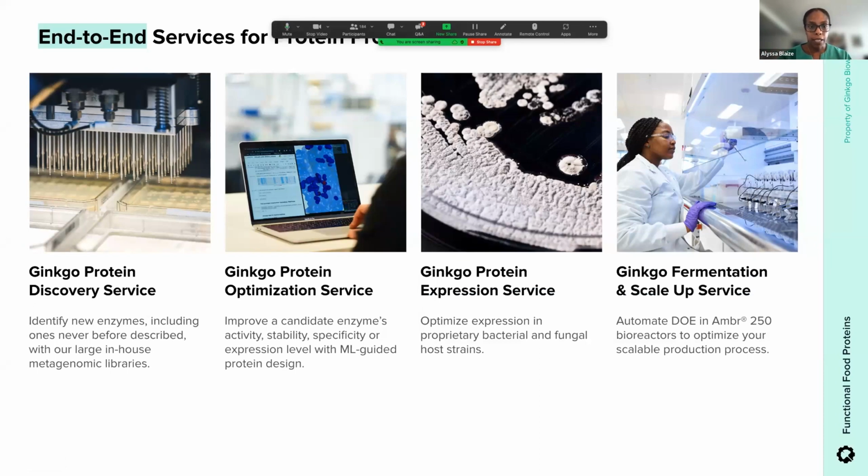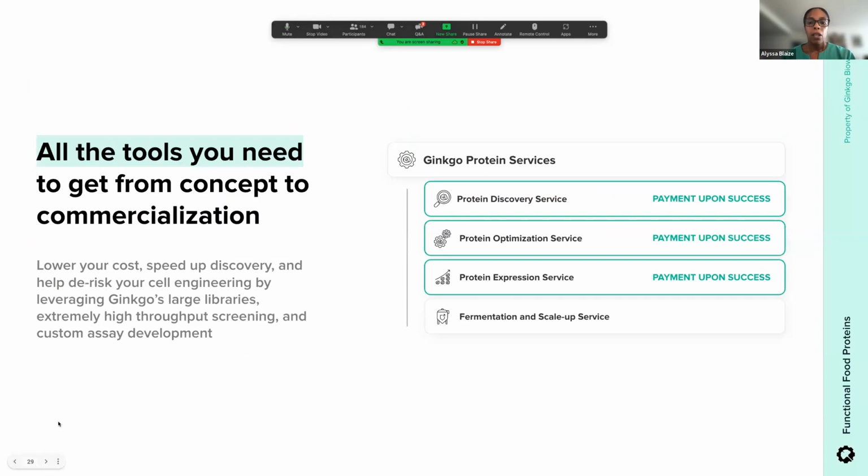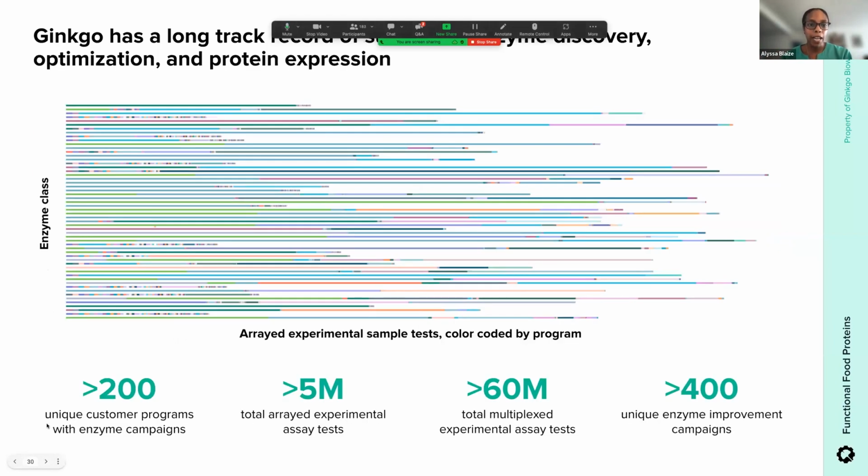Behind each of these services, we've built standardized workflows that utilize the best of our technology. And we are very excited to offer 3 of them using the success-based pricing framework. You might be wondering why we're doing this. On this next slide, I have a graph that represents the breadth of work we've done just in enzymes in particular, over the last few years, to give you a sense of what we do here at Ginkgo.